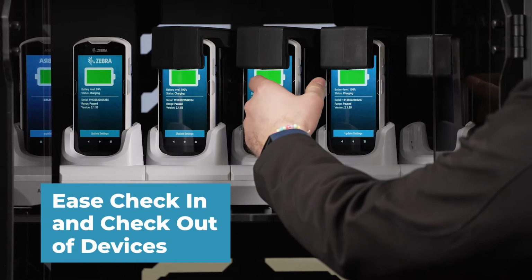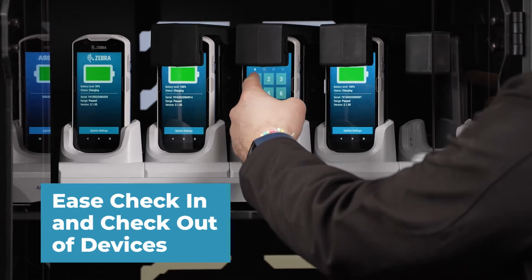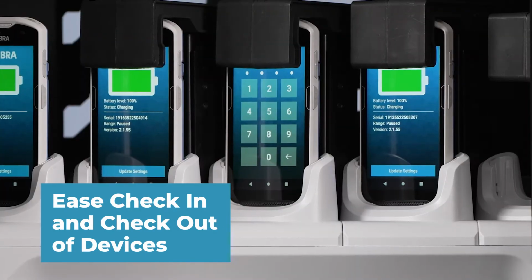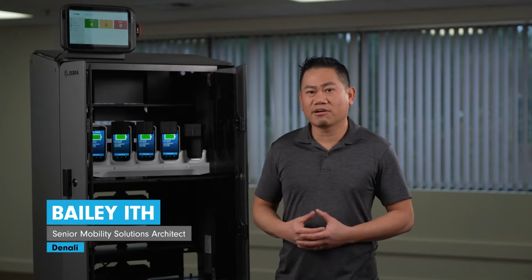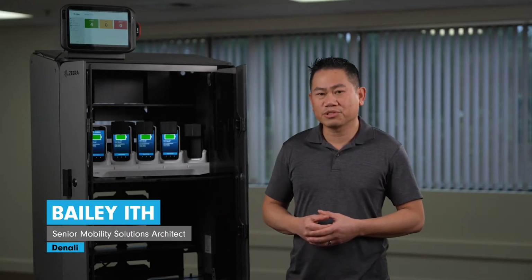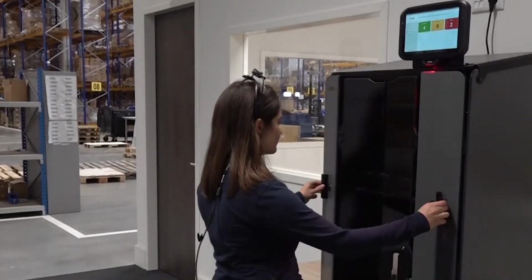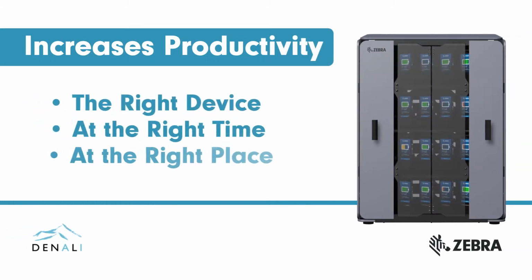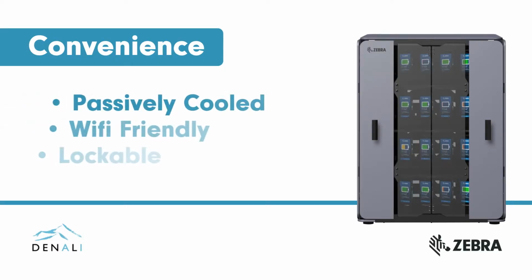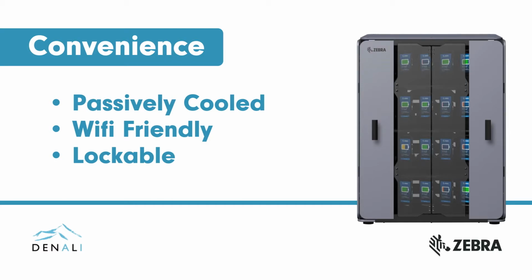At a high level, what the Intelligent Cabinet solution is, it's a way to ease the check-in, check-out, and some management of our devices for our users. Our customers are looking for a way to secure their endpoint devices, to make sure that they are also available for end users to be able to come up to a cabinet and be able to take a device out and start using it right away. It increases your productivity because you have the right device at the right time in the right place, fully charged, ready to go. That cabinet is passively cooled, it's Wi-Fi friendly, it's lockable.